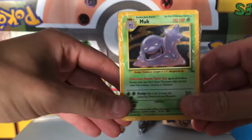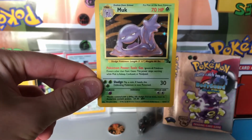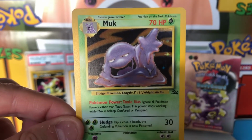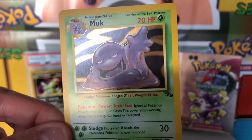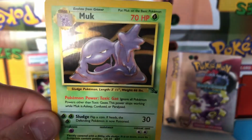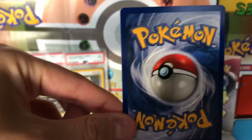So here is our theme deck. I'm gonna take the plastic off this so we can take a closer look at the cards. All right, so the first card in the theme deck is the holographic Muk. Let's take a closer look at this if we can. And honestly, the centering is really good on the front. Looking at the holofoil, I don't see any print lines. Got that beautiful Galaxy holofoil that was used on the Base Set, Jungle, and Fossil sets. They transitioned to Cosmos with Base Set 2.